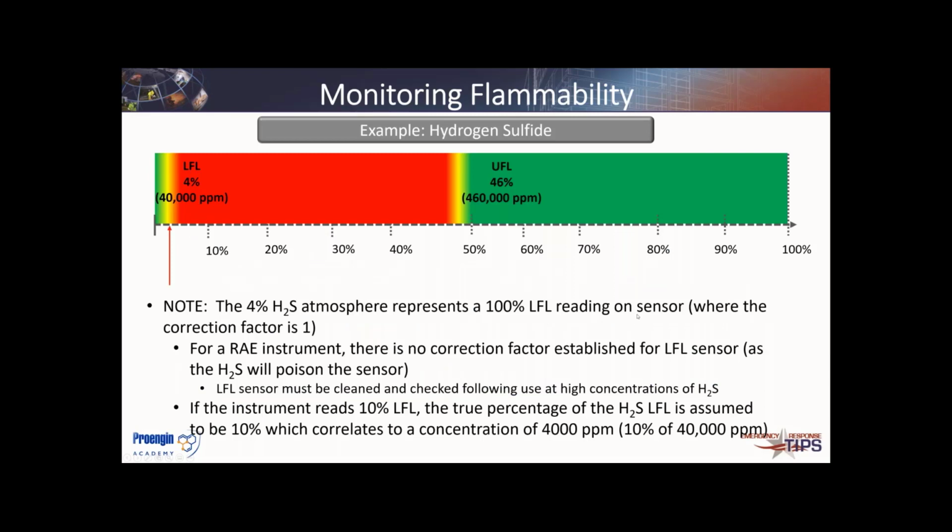Okay, so here's an example of what we would see. This is just hydrogen sulfide. Hydrogen sulfide's lower flammability limit starts at 4%. 4% is equivalent to 40,000 parts per million. So if I'm reading 10% on my sensor, that actually stands for 4,000 parts per million, because remember, it's reading a percentage of the LFL. So 10% of the 4% would be 4,000 parts per million.